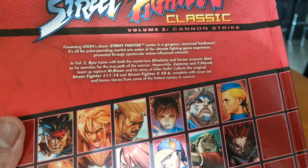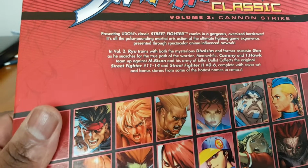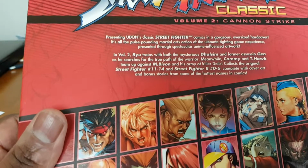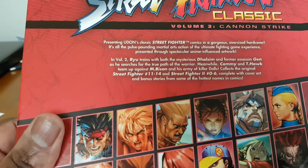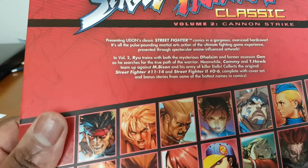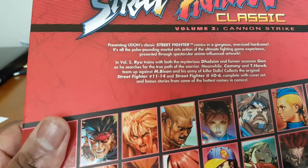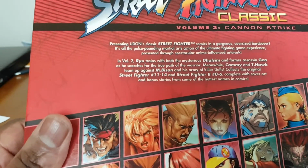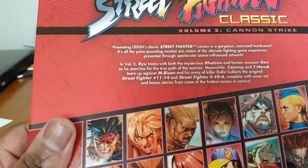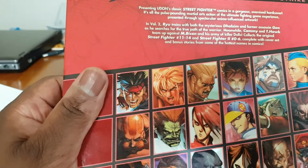I'll just read you the preview here. Presenting Udon's classic Street Fighter comics in a gorgeous oversized hardcover. It's all pulse-pounding martial arts action of the ultimate fighting game experience, presented through spectacular anime-influenced artwork. In Volume 2, Ryu trains with both the mysterious Dudley and former assassin Gen as he searches for the true path of the warrior. Meanwhile, Cammy and T. Hawk team up against M. Bison and his army of killer dolls. Collects the original Street Fighter numbers 11 to 14 and Street Fighter 2 issues 0 to 6, complete with cover art and bonus stories from some of the hottest names in comics. So that's essentially what you're getting in the book.